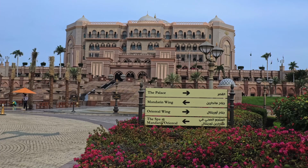If anyone's interested to know which of the two hotels are even more expensive in the world, well, they're surpassed by the Cosmopolitan of Las Vegas, which is obviously in Las Vegas and cost 3.9 billion US dollars to build, and the Marina Bay Sands in Singapore, which cost 5.5 billion and is still the most expensive hotel ever built in the world.